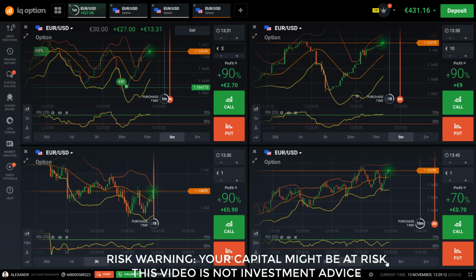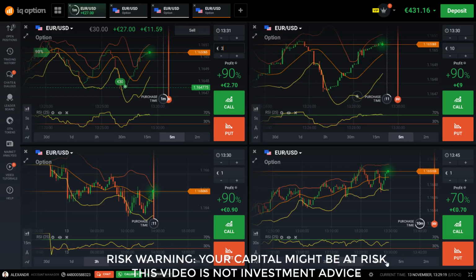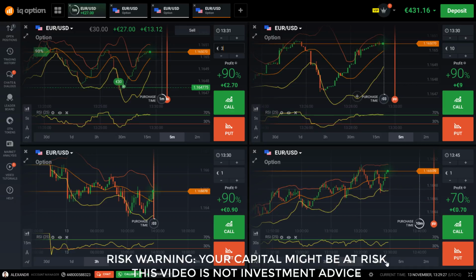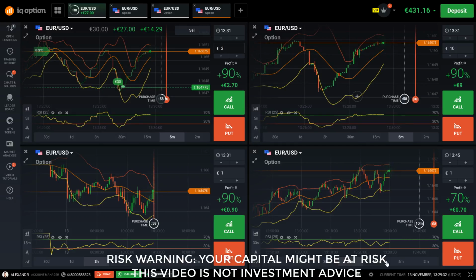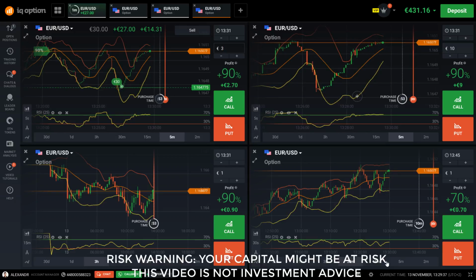Still, it's not reversing back again, so that's good. Another 90 seconds or so, as long as this position's not going to fall back down again, then I'm good.